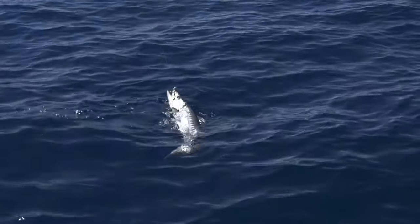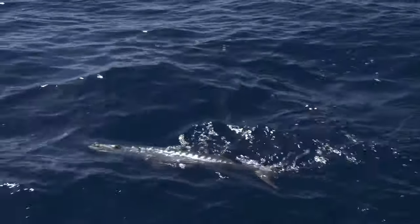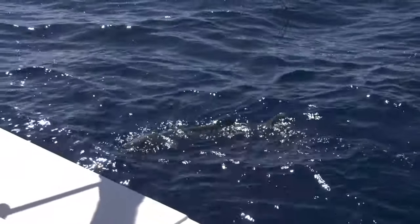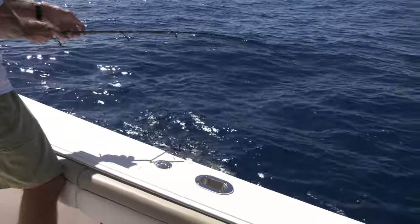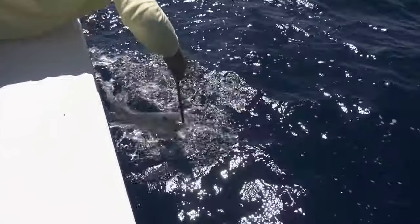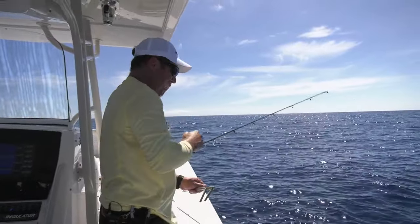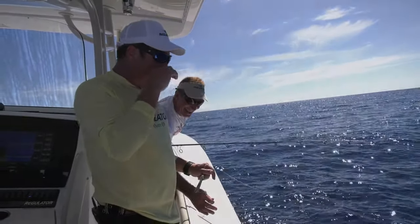Oh, right in the top of the lip. Right in the beak. What do you want to do with him, Captain Drake? We can just turn him loose. You want to just cut it or use a de-hooker or something? I could probably get it with this. Look at them teeth. There he goes. We got him. That was fun. Good job, Scott. A little battle there for you, buddy.